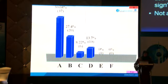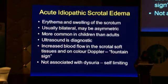So, acute idiopathic scrotal edema. It's something that once you've seen it, you'll never forget it and you'll never get it wrong. And it's erythema and swelling of the scrotum, usually bilateral. It can be slightly asymmetric, and it's much more common in children than adults. I don't know why. But ultrasound is diagnostic, and it's been something that was written up by colleagues at our institution who are now in practice in the U.S. It's increased blood flow in the scrotal soft tissues, and it's got the characteristic fountain sign, and it's not associated with dysuria, and it's completely separate from the testicles.